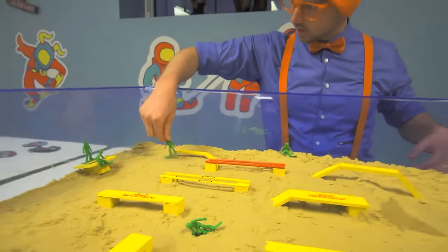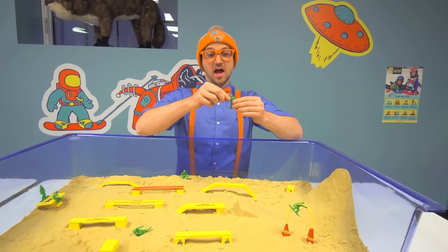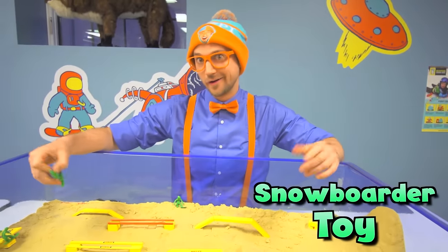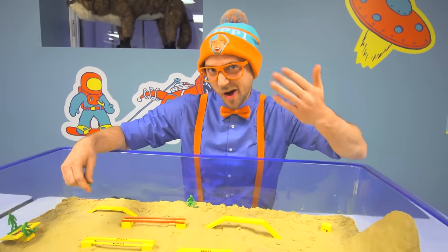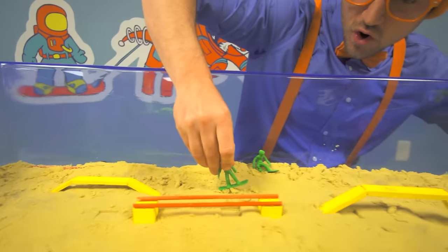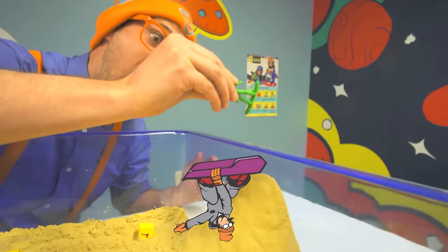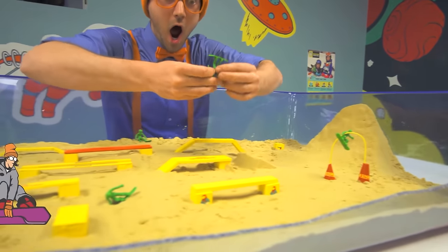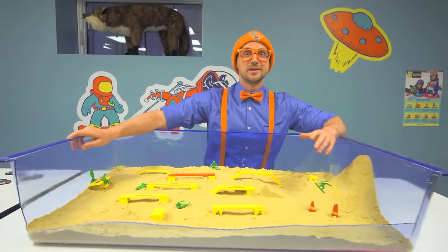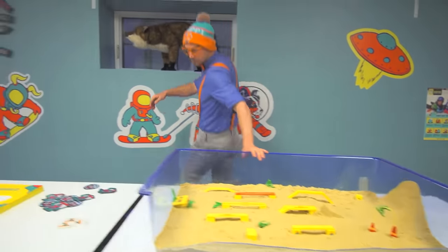Yeah! That was awesome! I'm just playing with this snowboarder toy in this mini terrain park. I think we should tear it up. Come on. Whoa, whoa. Oh, that was a gnarly wipeout. What else is around here?